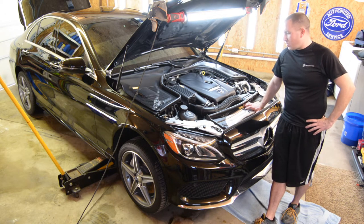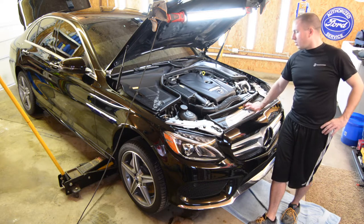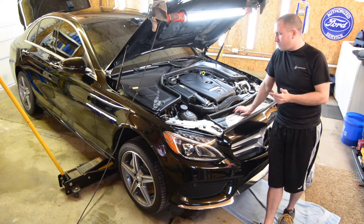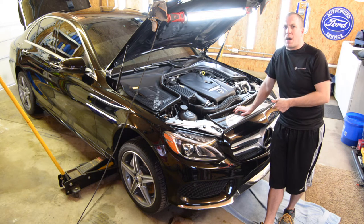So let's change the oil. We'll talk a little bit of discussion. I've already taken off the protective panel on the bottom.